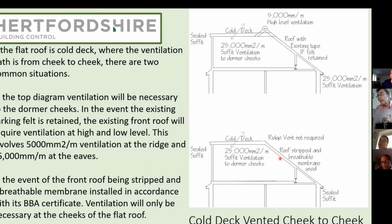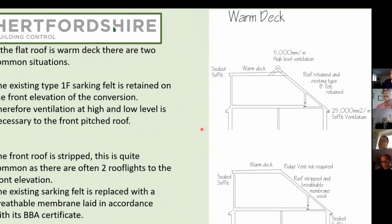Then this part of the roof is dealt with. Remember, we still need to tape the joints on the inside of the Celotex there and form a vapor barrier. That side's dealt with, and this side's dealt with. So under those circumstances, you could have a cold deck flat roof.